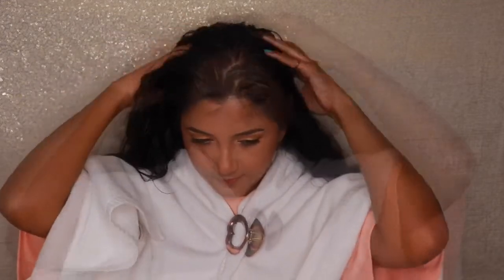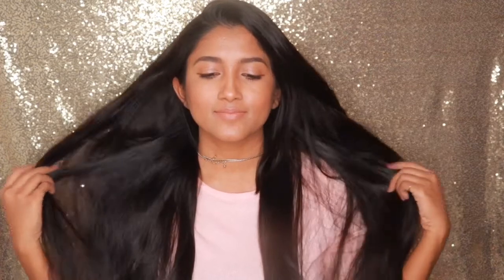Alright, after applying all over the hair, all you're gonna do is massage it very well. So massage. After completing everything, you're just gonna leave it in your hair for an hour. If you have more time, you can leave it in your hair for 2 hours, but of course not 5 to 6 hours, which is obvious. And then you're just gonna wash it off, and you're gonna have the softest and healthiest hair ever.